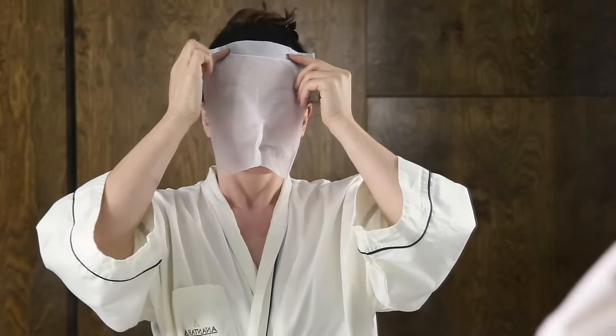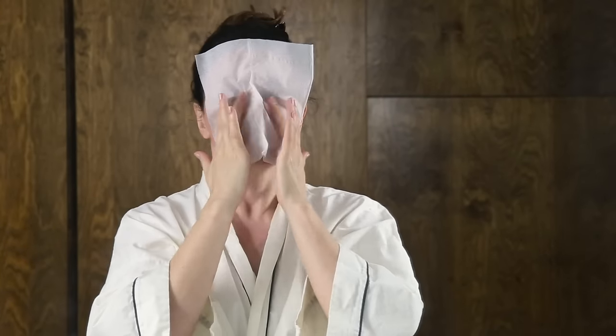So there we have it, fully absorbed now, no sticky feel, but it does have that plumpness that I really like, which means makeup's going to sit beautifully. Zero residue. Isn't that good?